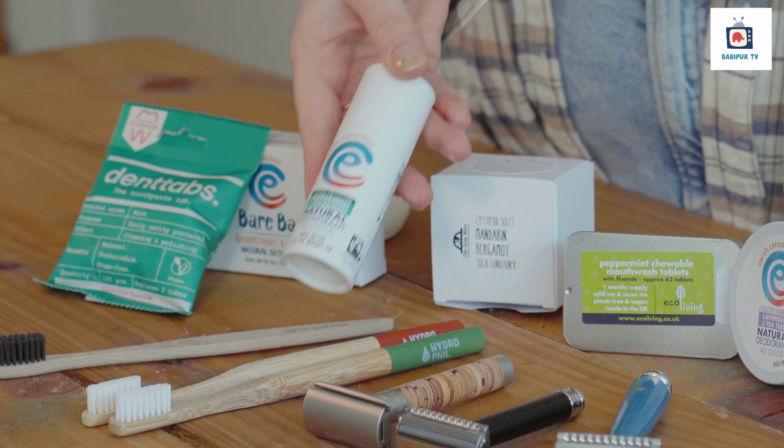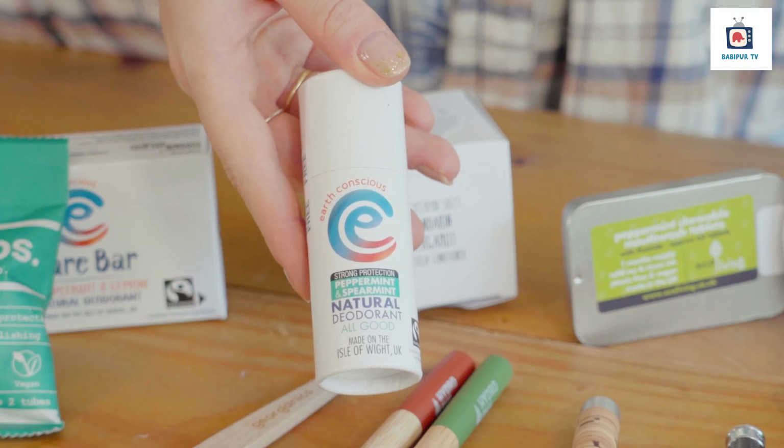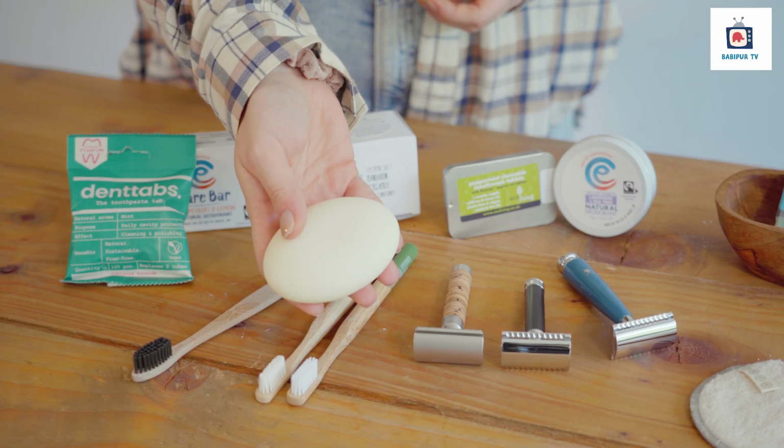We've got Earth Conscious. This is my favourite plastic-free deodorant. They're really gentle. We've got lots of nice scents. They come in sticks. We've got tins. These are great for travel. And we've also got bars. These are my favourite. They last ages.